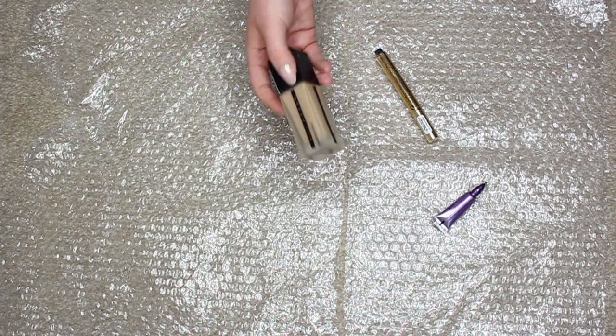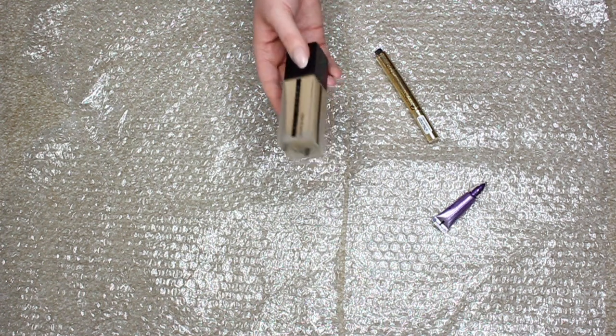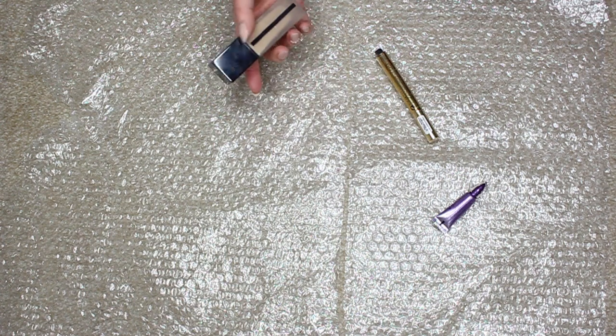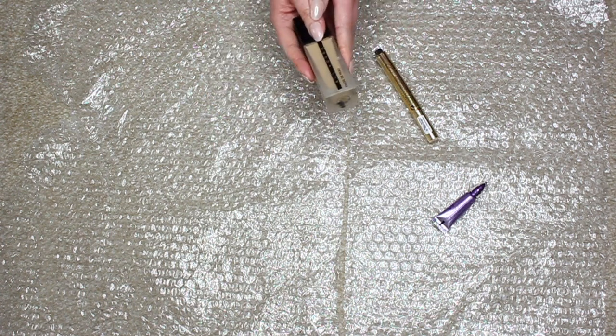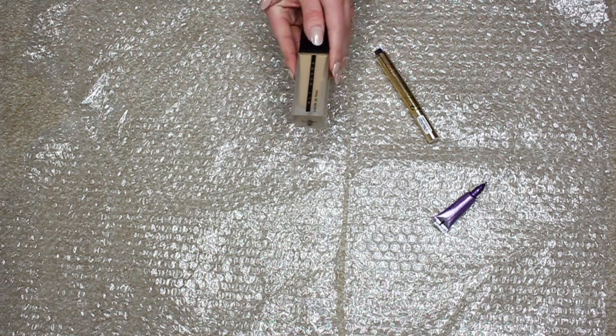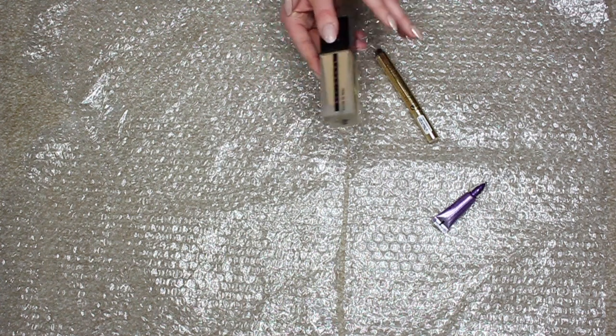This one is the YSL All Hours Foundation. I really like this. Some days it doesn't stay on my skin as well as other foundations, but then other days it tends to work really well. I don't really know why, but I do like the foundation, and I am going to be keeping this. It smells good, it looks good, and I did do a first impression on this as well, which I'll link somewhere in this video for you.